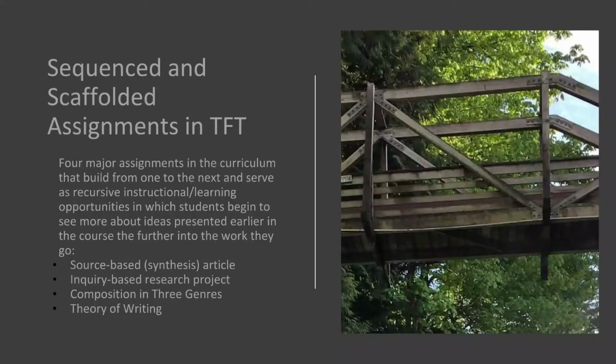Sequenced and scaffolded assignments in TFT. There are 4 major assignments in the curriculum that build from one to the next and serve as recursive instructional or learning opportunities in which students begin to see more about ideas presented earlier in the course the further into the work they go. The 4 assignments are source-based synthesis article, inquiry-based research project, composition in 3 genres, and theory of writing. Let's take a look at those.